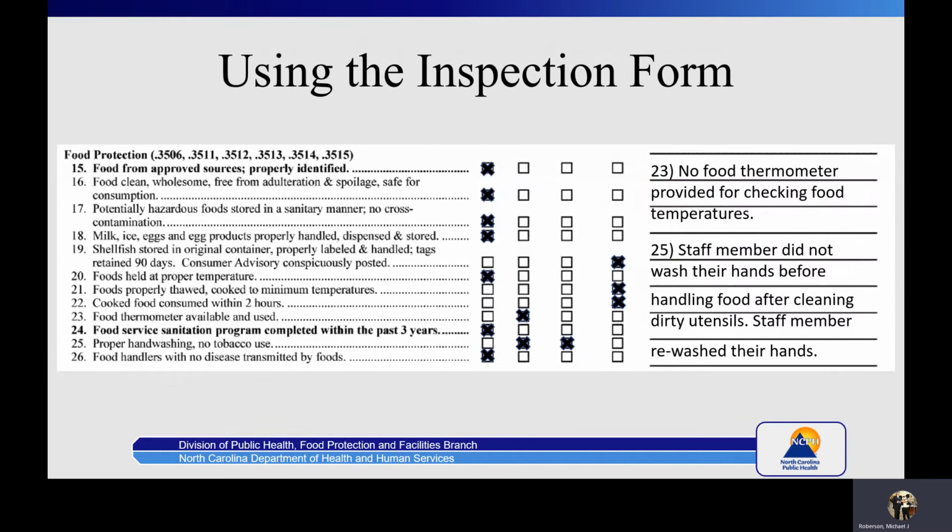Let's look at an example of an inspection form so you can get an idea of how to fill this out. We have items under food protection from 15 to 26. For numbers 15, 16, 17, and 18, they were all in compliance. For shellfish under number 19, that was not observed. For number 20, they were in compliance. Numbers 21 and 22 were not observed. Number 23, they were out of compliance, so we'll have a comment associated with that, and we'll talk about that in a second. For number 24, we're in compliance. For number 25, we're out of compliance, but we see that they corrected it during the inspection, so we'll check that out in the comments in a second as well.